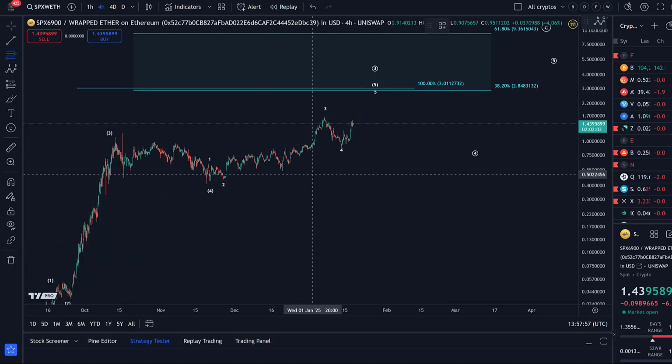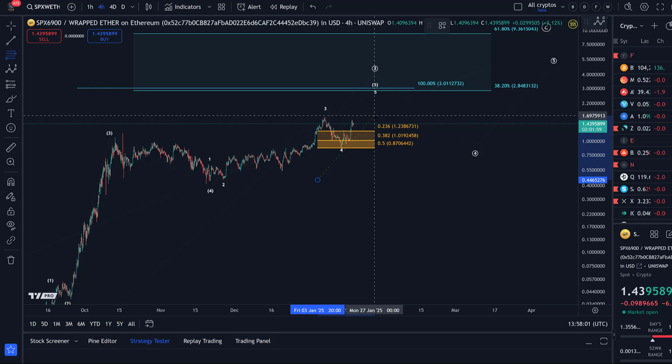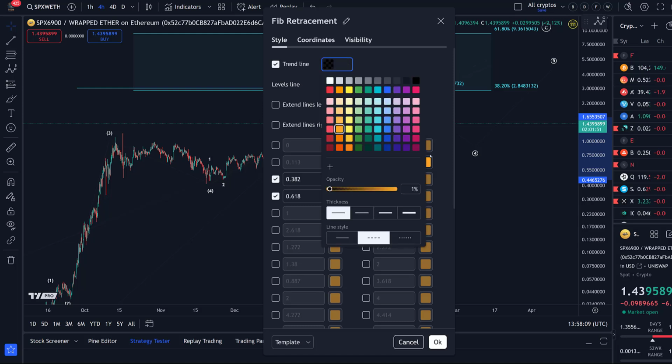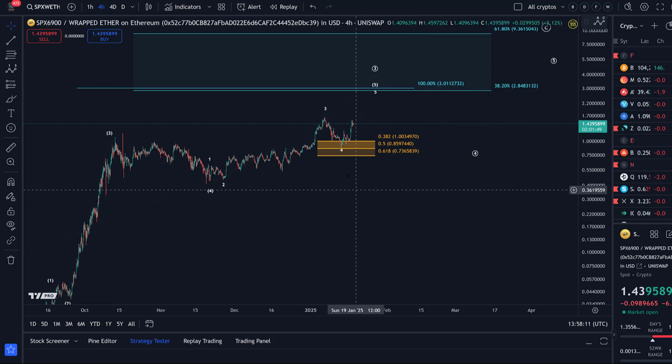Also, given that within an internal fourth wave, if this is a diagonal, I mean, it even held the 50% retracement. Normally, we would even give space to the 61.8. So in terms of depth of pullbacks, I think it's actually okay. Doing what it's supposed to be doing. Reacted perfectly to the 50% fib level. So it might have started wave 5.